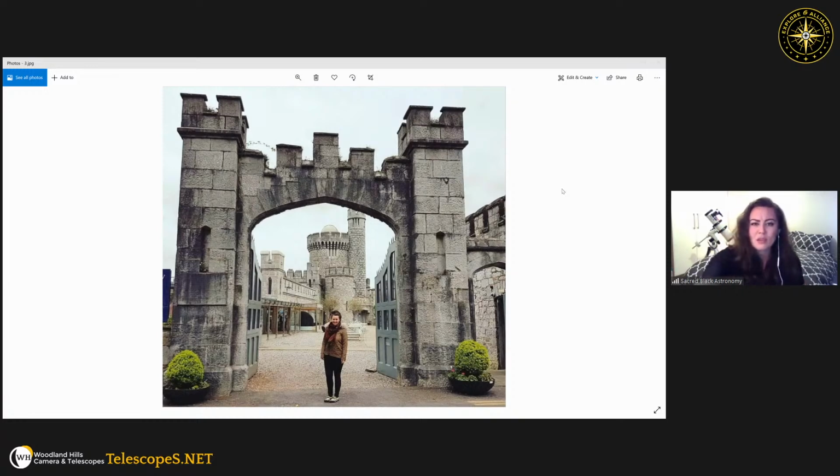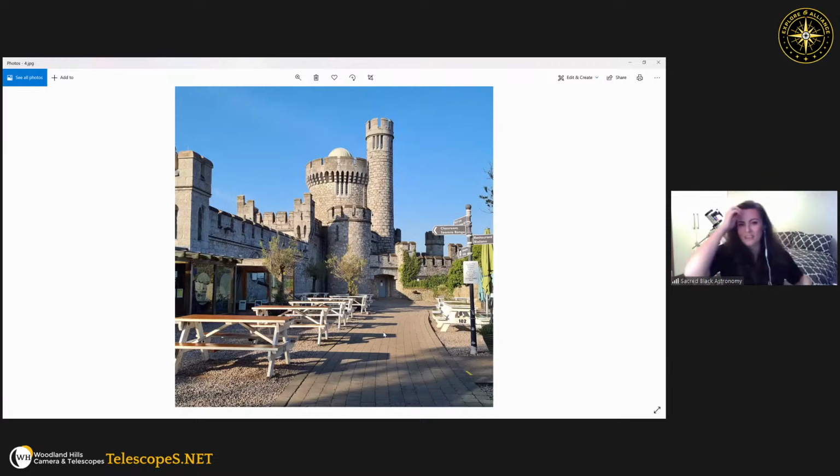So this is the outside of it. You can see the main tower there, and that white dome at the top is the observatory itself. So I started doing the planetarium shows, started learning my night sky. It was a fantastic way to do it. I still love doing the planetarium shows. At the moment, we can't do them because of COVID and everything.